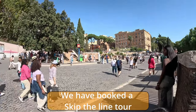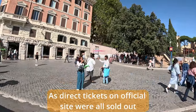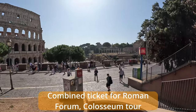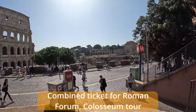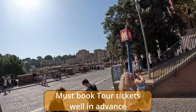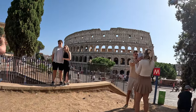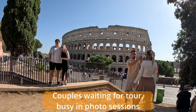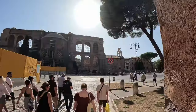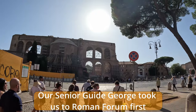We have booked a skip-the-line tour because all direct tickets were sold out. This ticket has some benefit. You avoid the long queues. We are waiting for our trip just near the Colosseum. Our guide George taking us to the Roman Forum first.